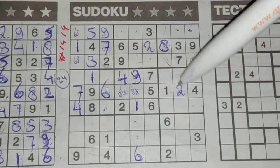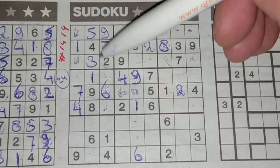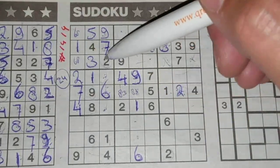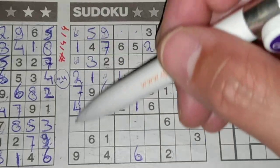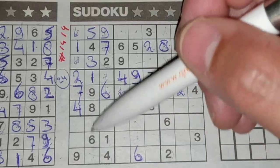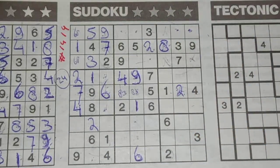2 in this row, 2 in the middle row. So in the row above, the only two places for the 2 should be here or there. We see here 2, no 2 there, 2 should be there. 2 in this column, 2 in the first column, so in the column between, the only two places for the 2 should be here or there. We see here 2, no 2 there, 2 should be there.